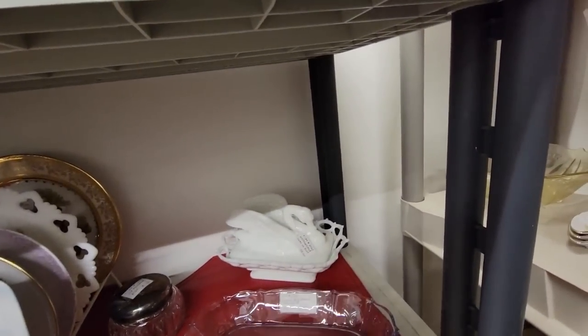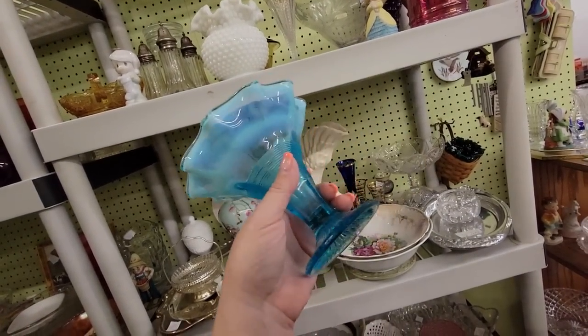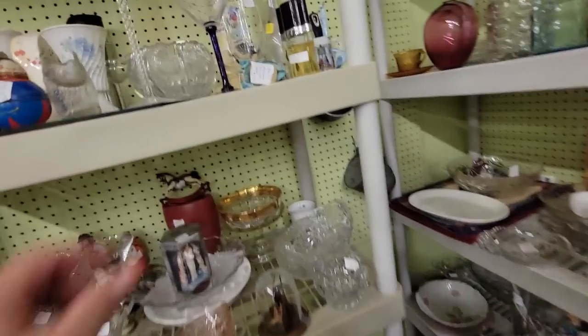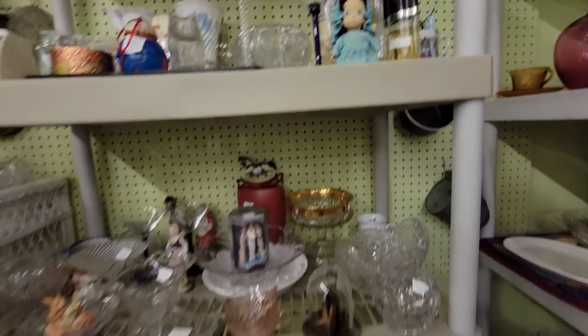I'm okay with chips on some pieces, but not on all. There's a Westmoreland swan for $60. All right, here is either Northwood or Jefferson for $20. Man, I'd like it for $10. That would be great. What are you, little girl? Aw, little precious moments, baby.